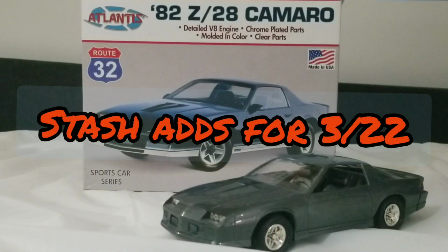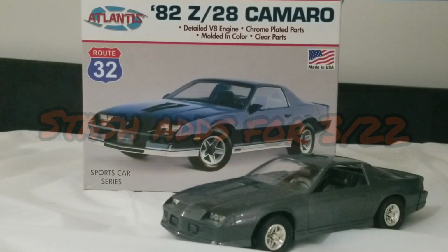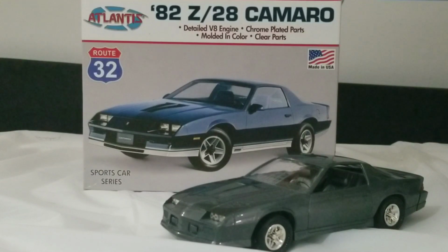Guys, we're here doing a stash ad. In doing a stash ad, I'll bet you're wondering why you're looking at stuff that you've already seen before. I've already shown the Atlantis 82 Z28 Camaro on the channel, so it's not a new stash ad.